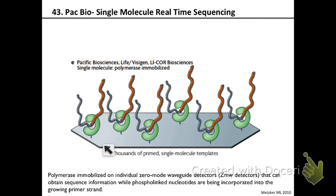So the template DNA is shown in gray, and your growing chain, the nucleotides added by this DNA polymerase, is shown in orange. Okay, so this is called single molecule sequencing because the detector detects the addition of nucleotides at each polymerase, at each site. So it's sequencing the single molecule that's attached to this polymerase. So how does that happen?